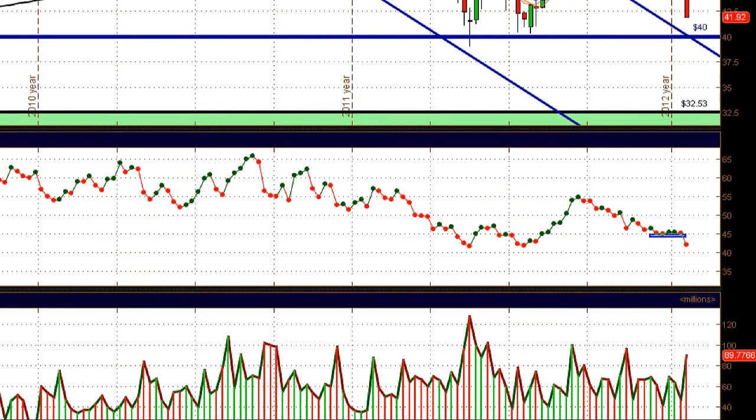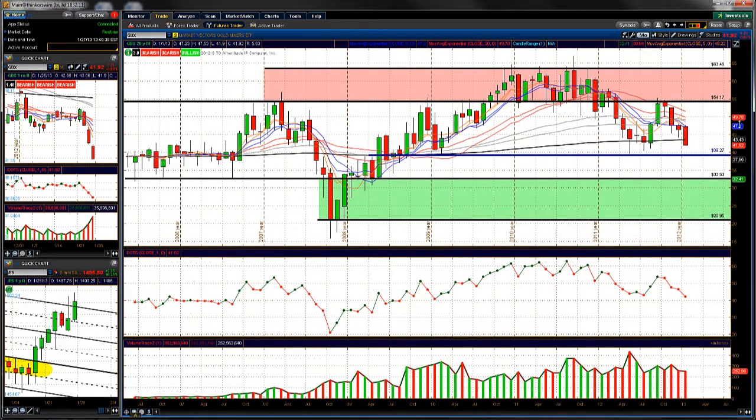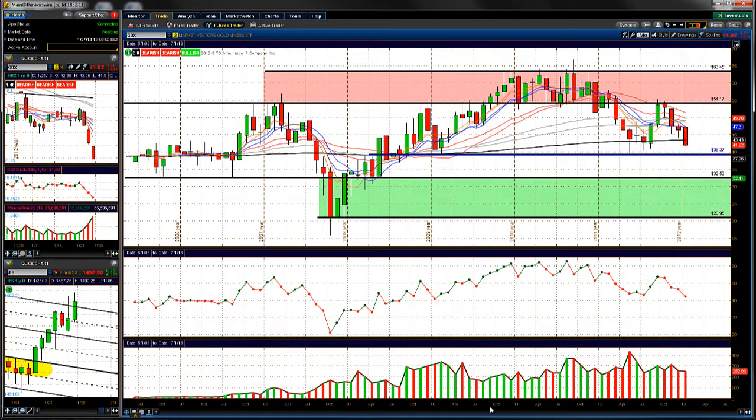See, I was hanging around this area right here, and now we finally got a lower confirmed close. Now it's going to be interesting if we get another lower confirmed close. So that's how the GDX weekly chart's looking. The GDX monthly chart is looking the same way.